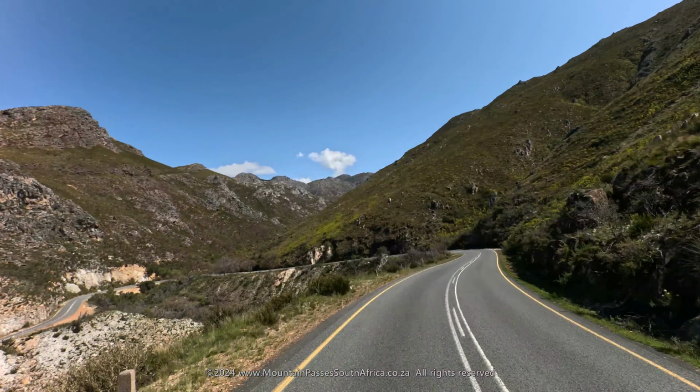The mountains to the right play host to the first official hiking trail of the National Hiking Way system. About 7,000 hectares of private and state property adjoining the reserve is co-managed as the Theewaterskloof Conservancy by Cape Nature and local landowners.